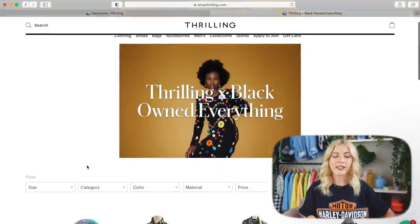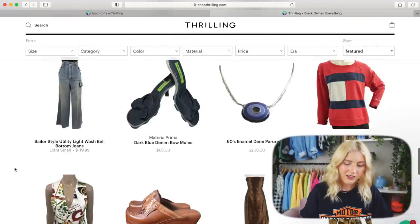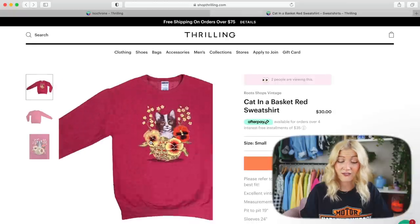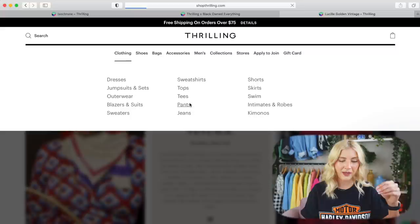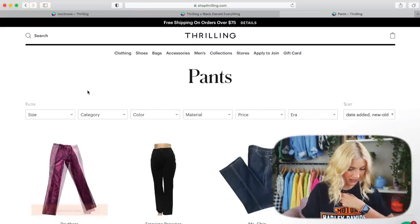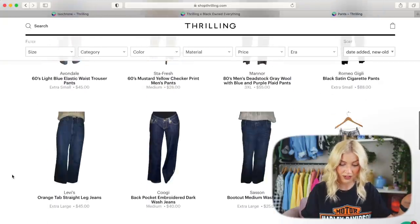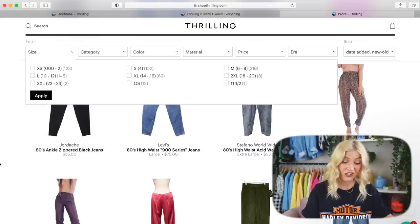I think I am quickly gonna go through the Thrilling website. There isn't anything specific that I'm looking for, but honestly, just for funsies, maybe we can find something. I feel like the leather pants may be a little bit expensive there. Oh my God, these disco pants are amazing. So cool. I feel like you could find some really awesome stuff on here. Oh, they have some vintage Levi's on here. And again, they have the sizing, so you can change that.